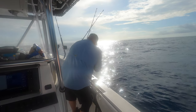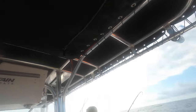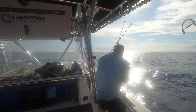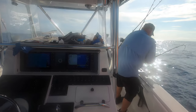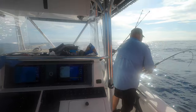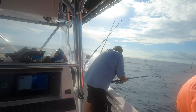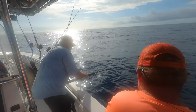We need that small gaff. It should be right here, standing up back there in the back. I used the long one. I don't think it's even that big. You probably take it apart, dude. Oh, man. Oh, Mike's almost at the top here. You got him at the top, Mike? Right here, right here. Uh oh.